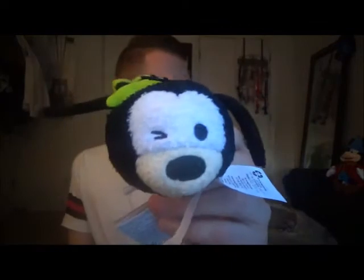Then finally, back to the Disney Store. I've just been loving the Disney Store lately. Got this little Goofy. Cute little Goofy. It's so cute. It was like $1.99. And I got some shirts.